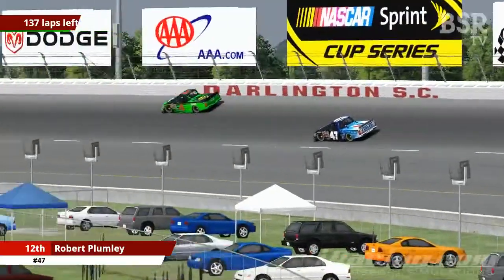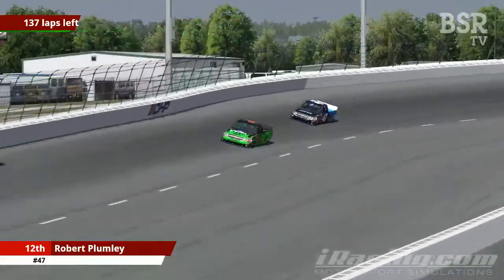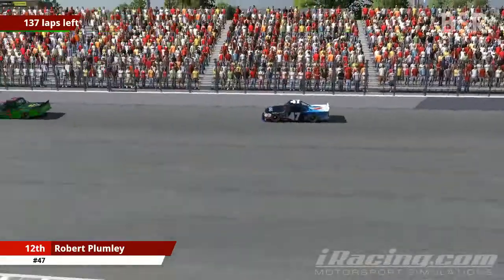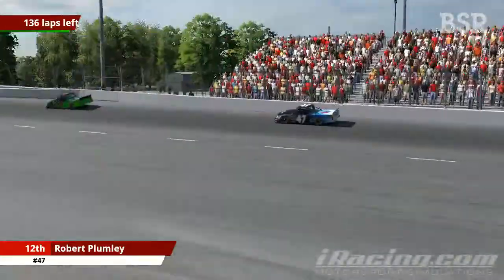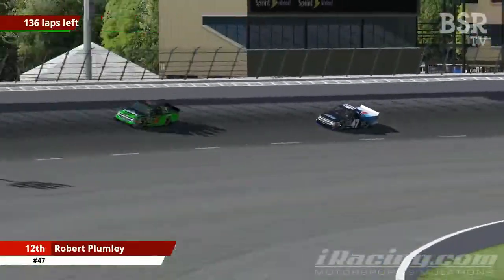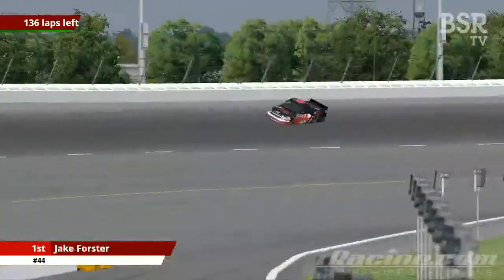As far as repeat visits for people go, I mean, we don't see the same people in every single race, so all he's got to do is turn up and score some points, I suppose. So winning this race is not going to be top of Robert Plumley's list of things to do, surely.